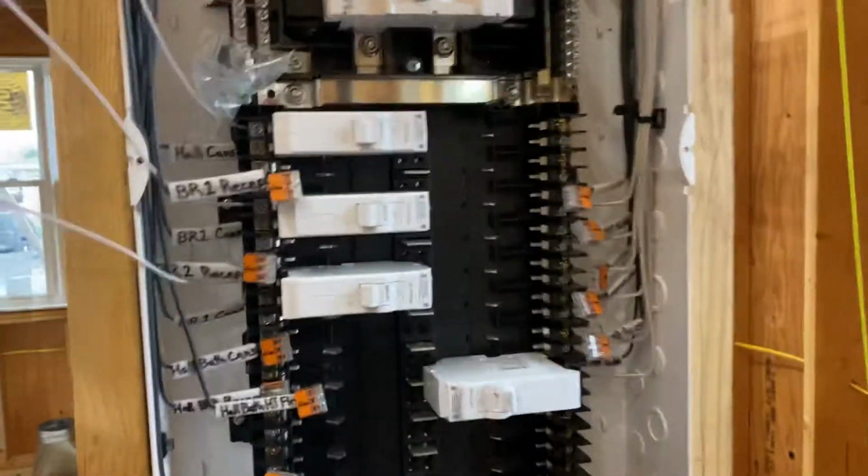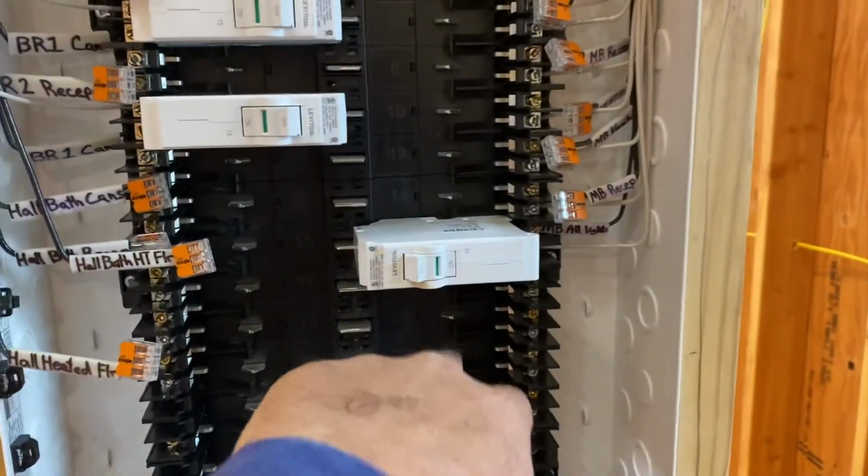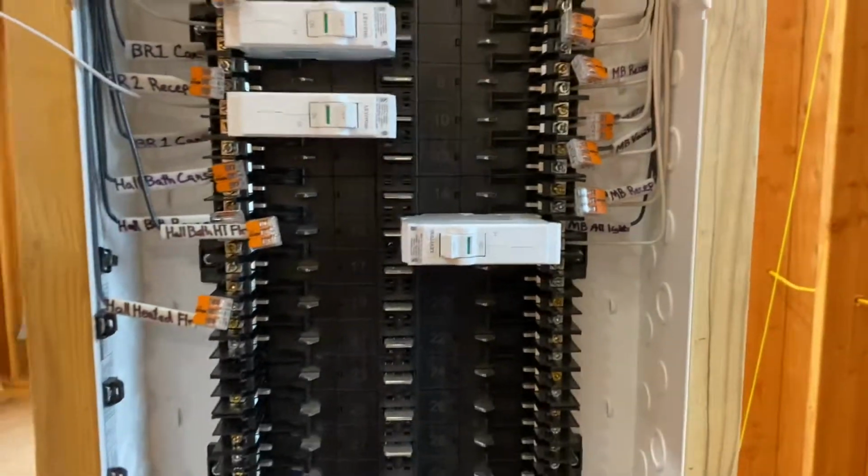let me turn on these lights here. This is that Levington Load Center. You can get these Wi-Fi breakers that sync to your phone and tell you how much each room is consuming. And you can shut it off from your phone too, in case you're out of town or something like that.